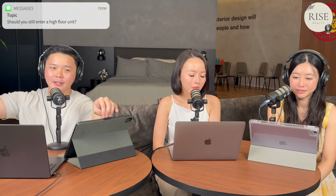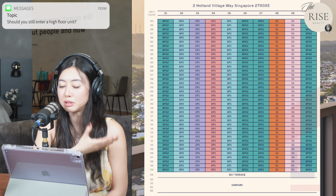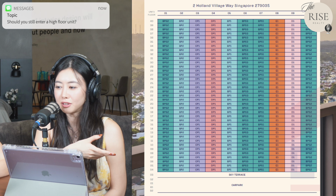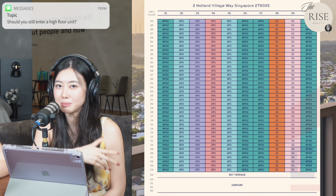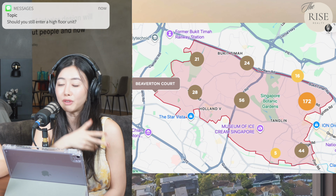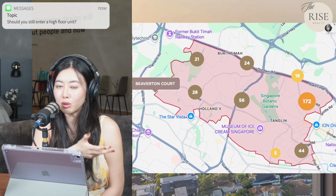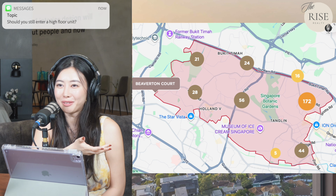Should you still enter if, like what Amanda said, it's for own stay? Then you have to decide for yourself whether this premium is worth it or not. The good thing about Skye, if you are buying for your own stay, is that, to be honest, even at 3,008, it could jolly well still be cheaper as an overall quantum compared to many of the other boutique projects, because our resale market in the immediate vicinity is all very old, which means that it's generally much, much bigger. So the overall quantum could still be higher than a 3008 PSF Skye at Holland.